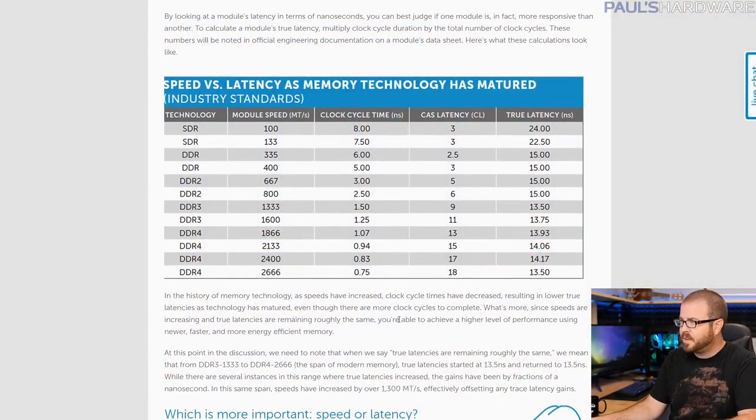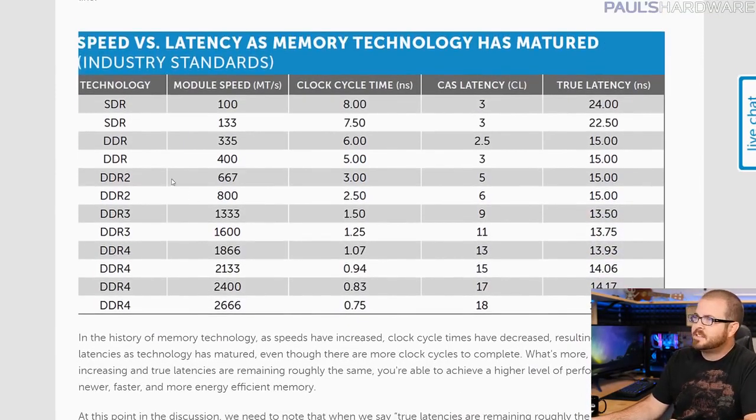They also have a chart here, which I found was fairly helpful because it compares different generations. So we have SDR, DDR, when they moved up to double data rate memory, and then we have DDR2, DDR3, and DDR4. The module speed is listed here, and typical DDR3 speeds, a few years back, were 1333, 1600, 1866. Typical DDR4 speeds you'll see 2133, 2400, 2666. If you look at the clock cycle time in nanoseconds, and the big question mark on this chart is where they got this clock cycle time, but we'll come back to that in a sec. If you multiply that by the CAS latency, you will get the true latency of that particular kit of memory.